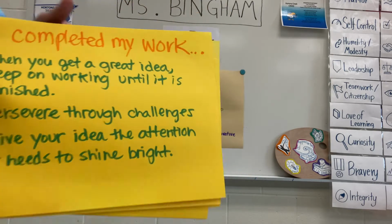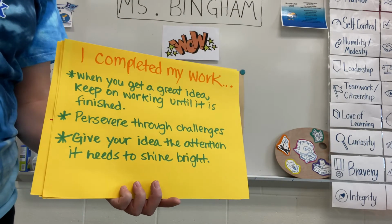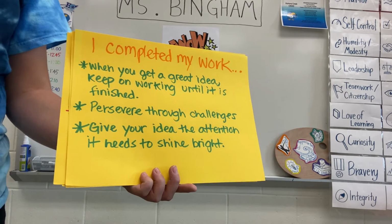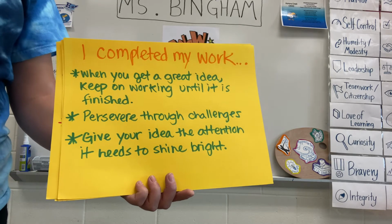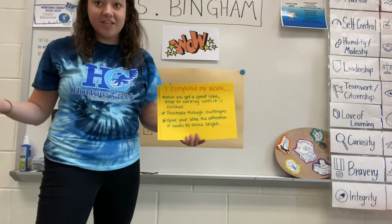Sometimes we might start something and that process might give us an idea for something new, and we might want to stop what we're working on and start working on something new. And that's okay to do sometimes, but most of the time we want to be completing our work so that we actually end up with finished projects and finished ideas.